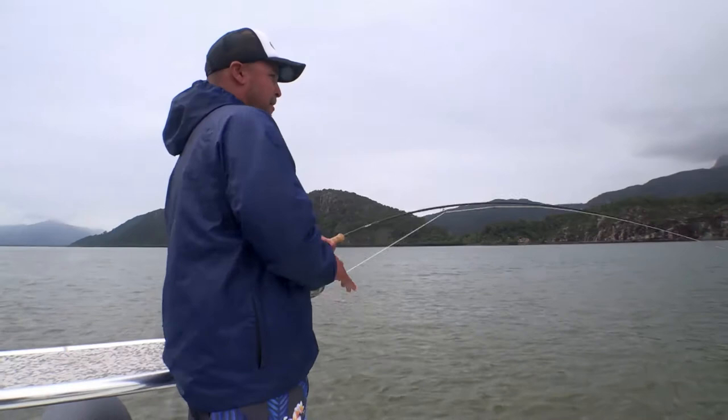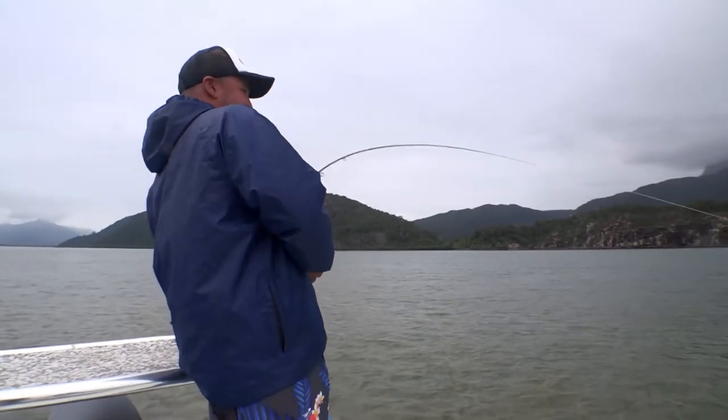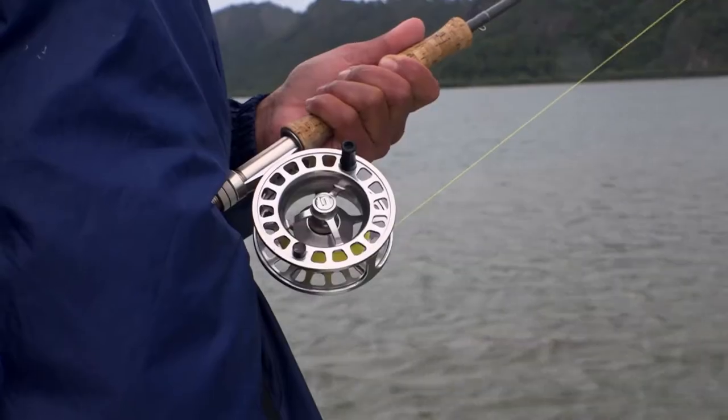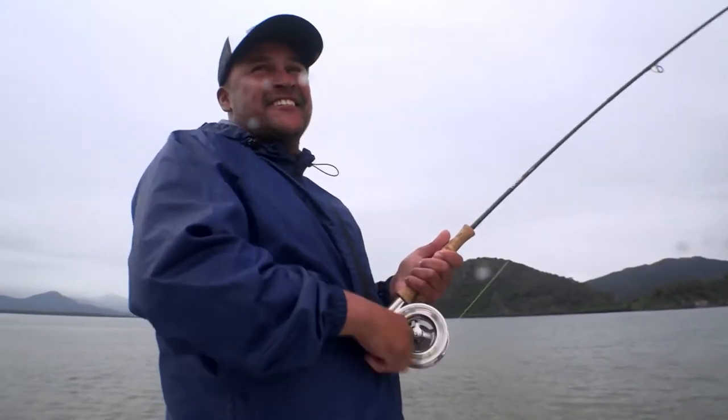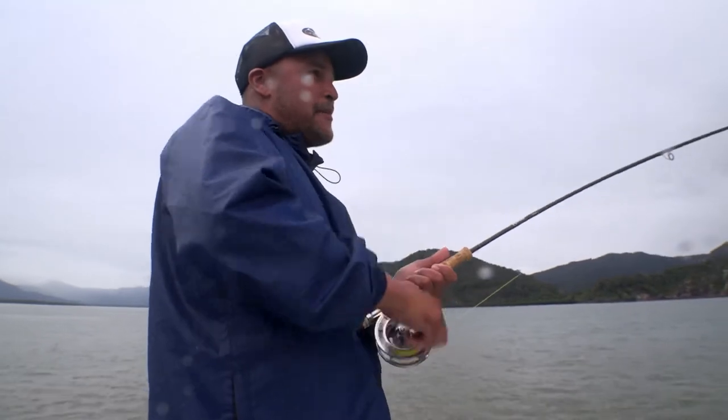Oh yes, Clinton! There we go, you legend! Geez, he demolished it. It's all about moving some water. That's what I was saying, eh? On these edges, you just don't know what can come up, bud.